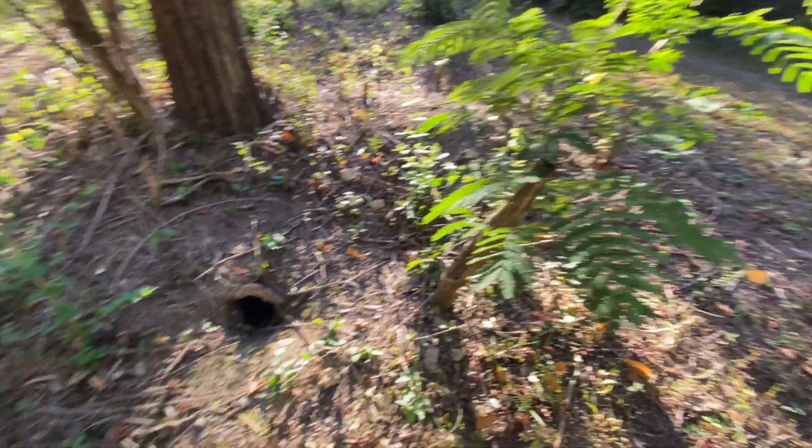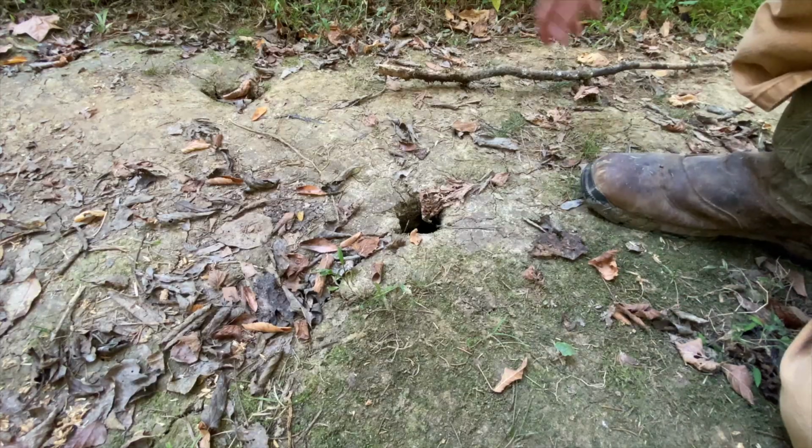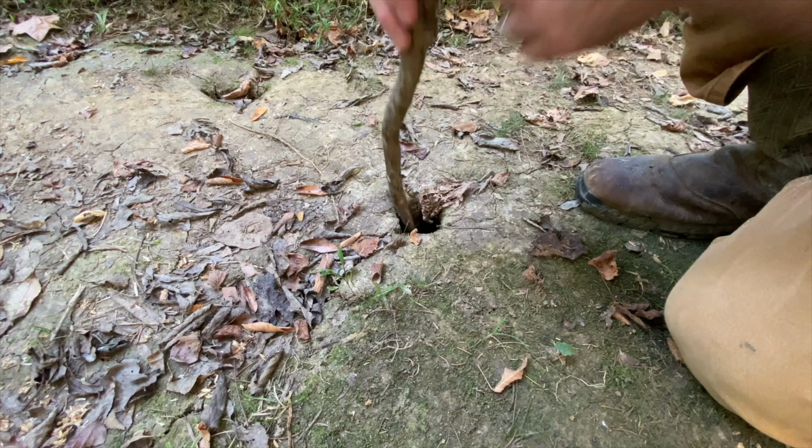I don't think they're animal holes. I know what an animal hole looks like. I don't think these are it. They go straight down into the ground and they're in this very particularly muddy, earthy part of the ground here, again, at the lowest part of the homestead.